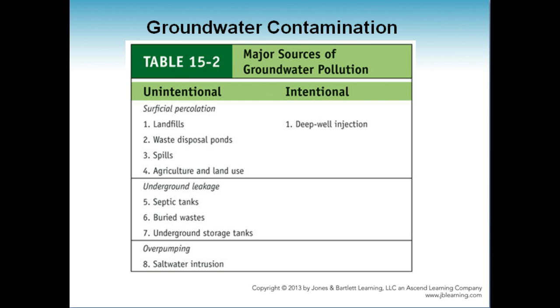Groundwater contamination. Over 50% of the United States population depends on groundwater for drinking water. Groundwater is also one of our most important resources for irrigation. Unfortunately, groundwater is also susceptible to pollutants. Groundwater contamination occurs when man-made products such as gasoline, oil, road salts, and chemicals get into the groundwater and cause it to become unsafe and unfit for human use.